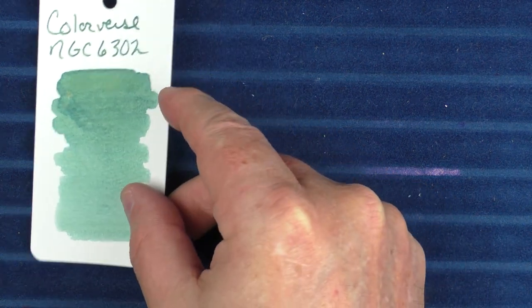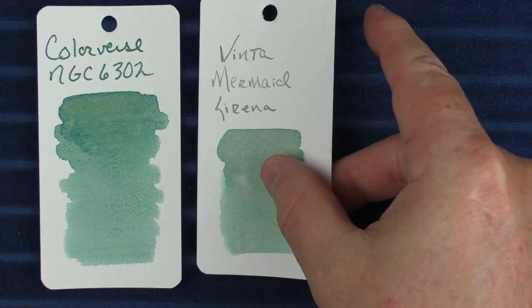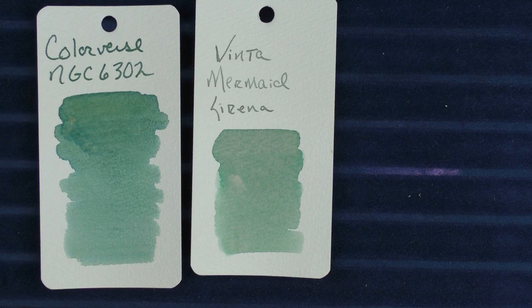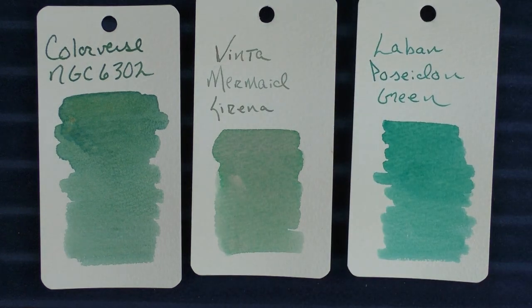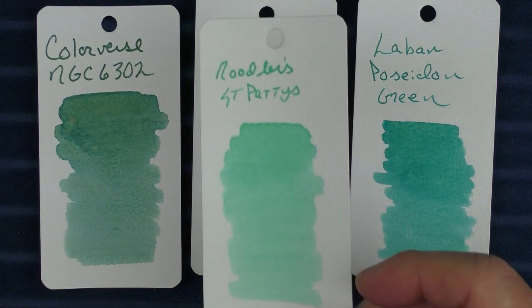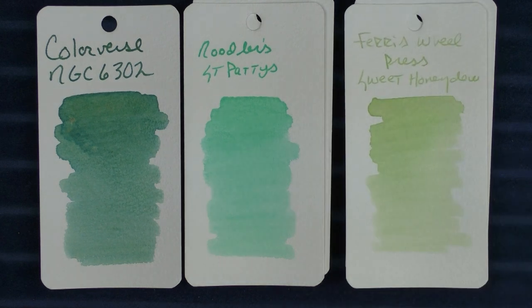This is the NGC 6302. It's still a bit on the light side, but it's kind of a lighter green, but it is a little bit darker. It's very similar to something like the Vinta Mermaid. This is what it looks like with the Laban Poseidon green. It's a little bit darker than Noodler's St. Patty's. And again, it's darker than this Ferris Wheel Press Sweet Honeydew.